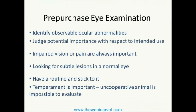In a pre-purchase examination, you're generally looking for subtle lesions in a normal eye. Sometimes they're not so subtle, but generally they are quite subtle. And as with any pre-purchase examination, you have to have a routine and you have to stick to it. Make sure you're not missing things or cutting corners. And one of the most important things is to remember that temperament is important. An uncooperative animal is impossible to evaluate with respect to the eye. Now, I take that in with the rest of the pre-purchase examination and say, if the horse is that uncooperative, then really, is it a good buy for the purchaser? And the answer is generally no.